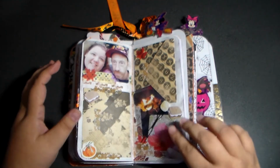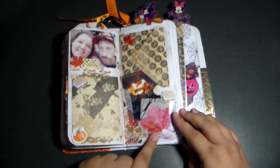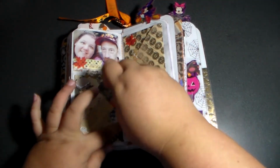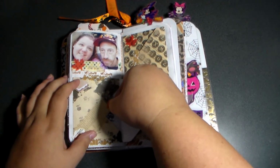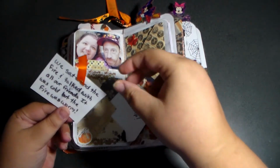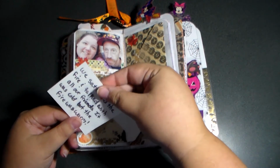And then the next one is, oh, I forgot to tell you guys. Let me go back. This is how I'm documenting. I forgot to show you. See, now the ribbon's coming out of that. Now I gotta fix it. I journaled on the back. That's how I did it.